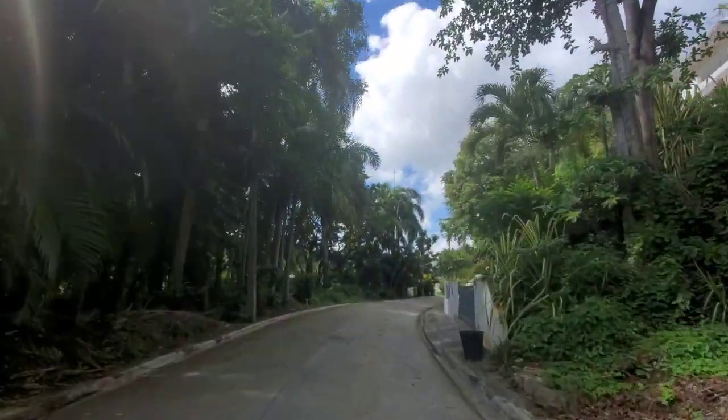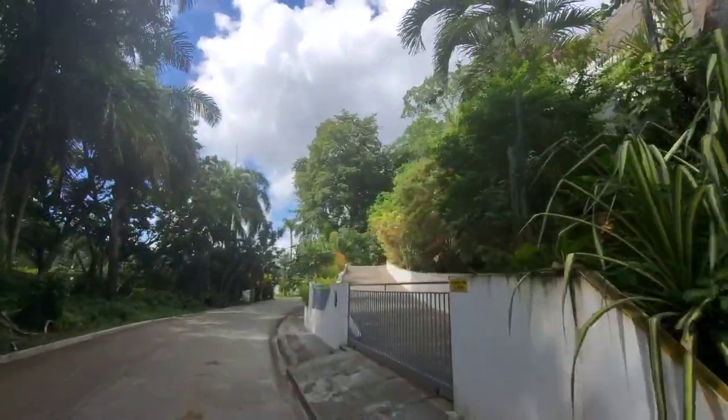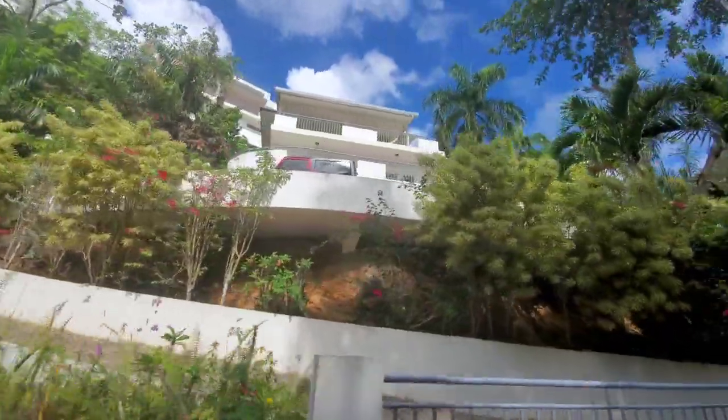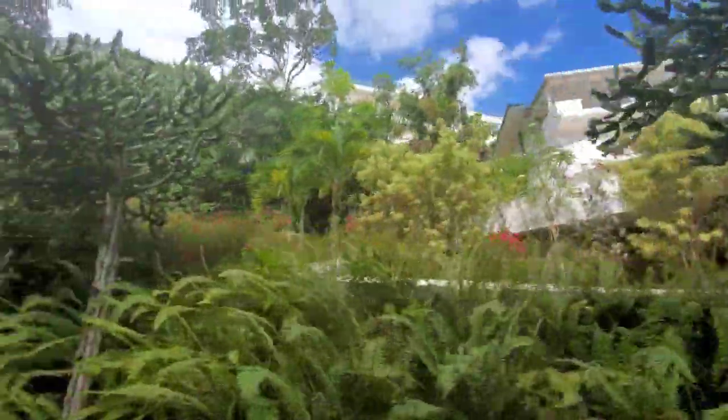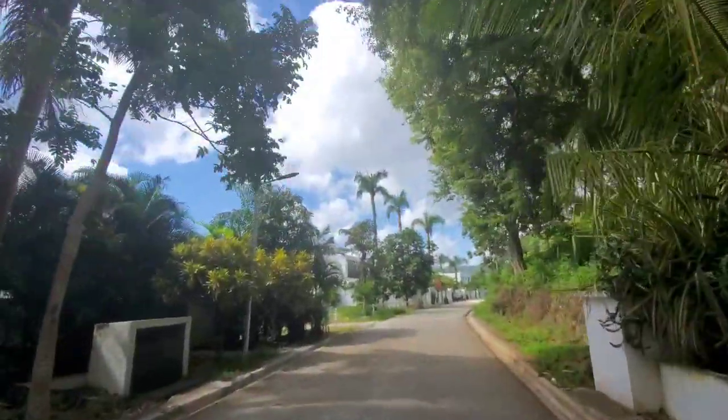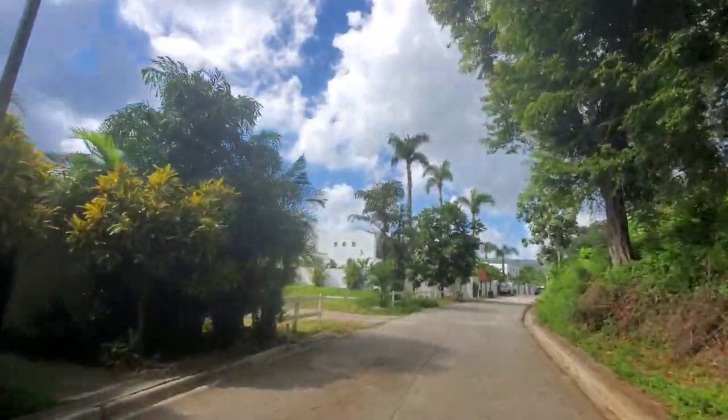We're gonna keep making our way up. We're passing by villa number 3, perched up high above the road. The video doesn't do justice again to the scale. When we're looking up at these villas, they're about 100 feet up in the air.